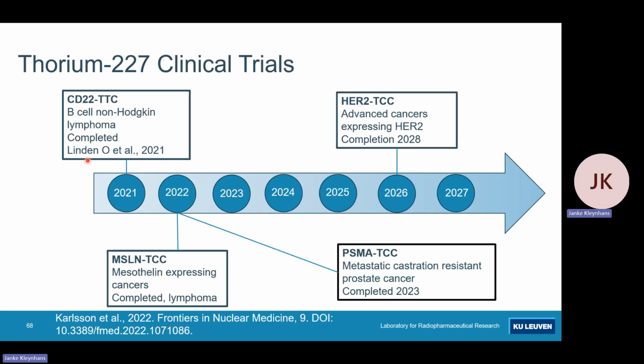This is a summary of the clinical trials, so it is definitely still being investigated, mostly by Bayer. We will see what we can learn about this radionuclide in the future.